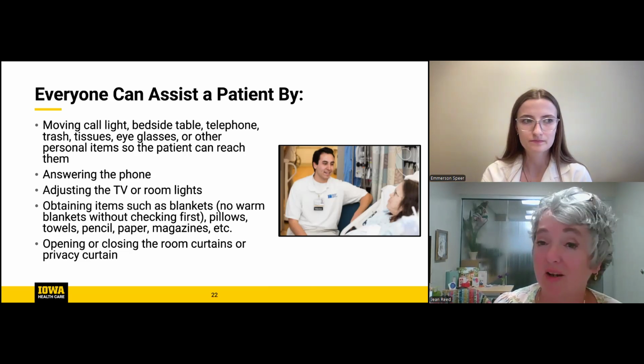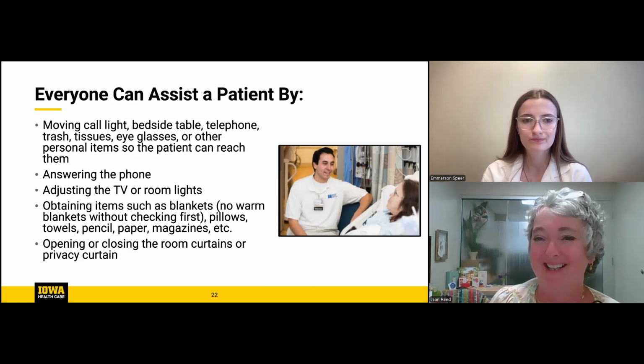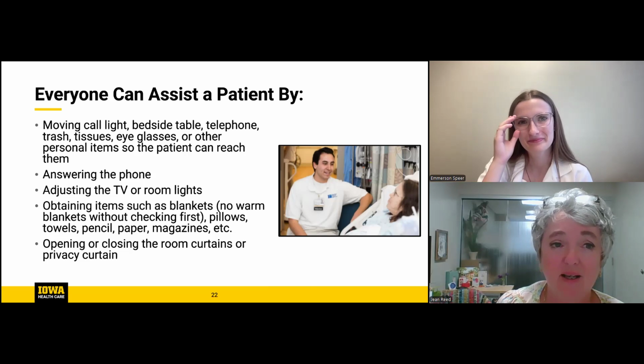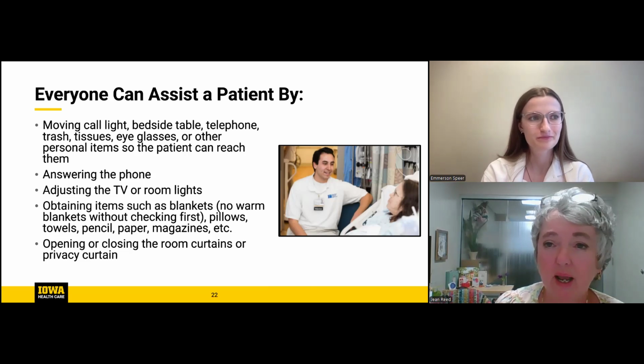Just again, things out of reach. Just imagine how difficult your life would be if you couldn't just get what you wanted. Adjusting the TV. The TVs are really challenging in some of our areas to figure out. Adjusting the room lights, things that you can do, get blankets, pillows, just a wide variety of things. I think that's all that I had listed here.